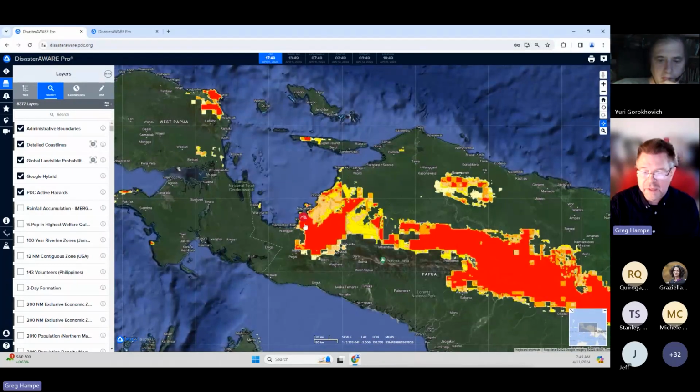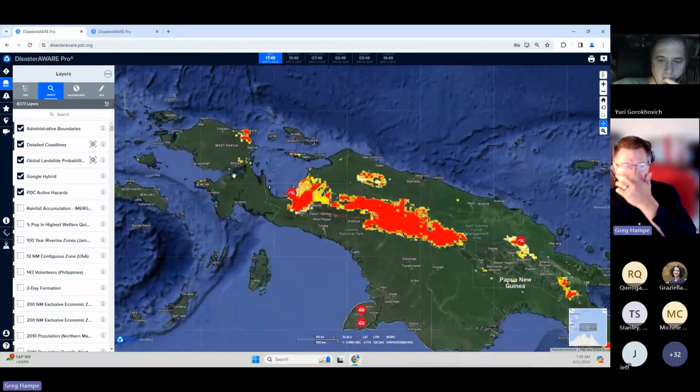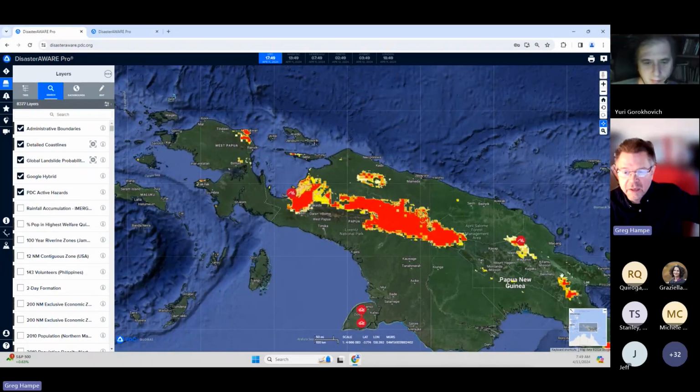Now, this doesn't predict that there will be a landslide, but what you can also see, in looking just at this region, if I'm concerned about landslide in that area, this is basically indicating where you would want to be looking. And if you're going to pre-position any disaster response or such, these are the areas you're going to be looking at. And in that way, it gives you a heads up.